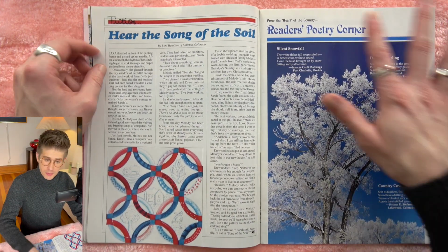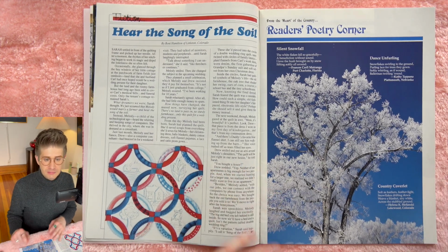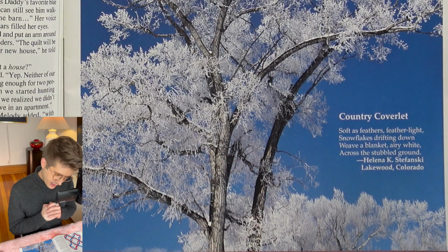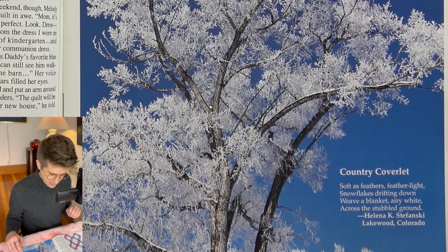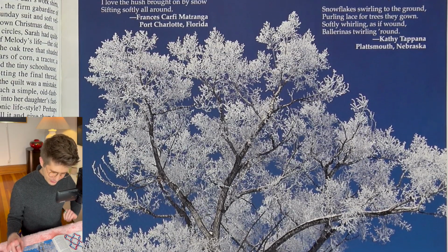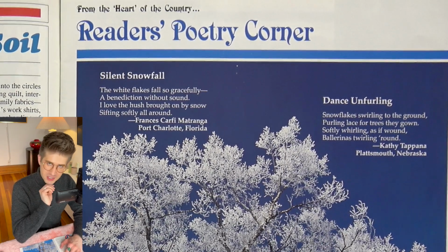Reader's poetry. A crystallized icy tree for winter. And some ghostly wintry poems to read. Let's read this one. Silent snowfall. The white flakes fall so gracefully, a benediction without sound. I love the hush brought on by snow, sifting softly all around. Ooh, Frances. She's from Florida, but I guess she's familiar with snow nonetheless.